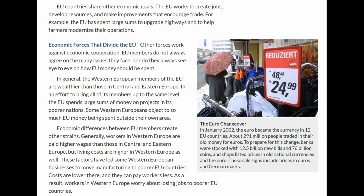European Union countries share other economic goals. The EU works to create jobs, develop resources, and make improvements that encourage trade. For example, the EU has spent large sums to upgrade highways and to help farmers modernize their operations.